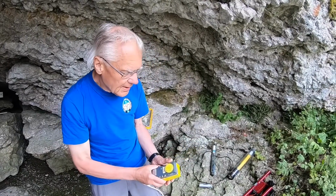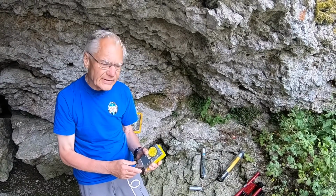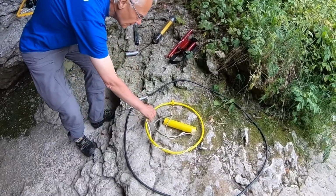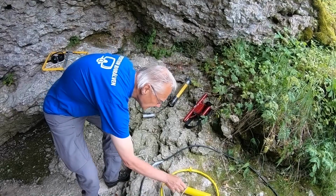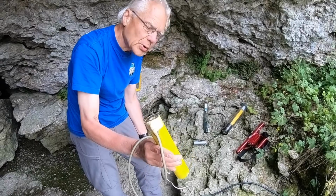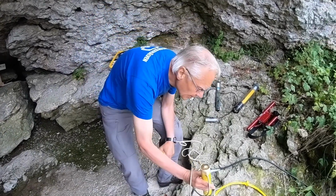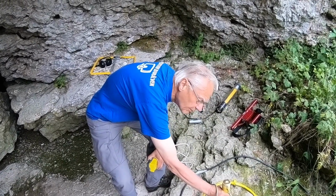And this electromagnetic device works on 32 kilohertz. Here is the electronics, batteries, and this is the antenna. Here we have a smaller antenna for use up on the surface, and this is a small ferrite antenna rod to use for shorter distance in the cave. We have a special little level here so we can accurately place it and orient it so it's vertical.